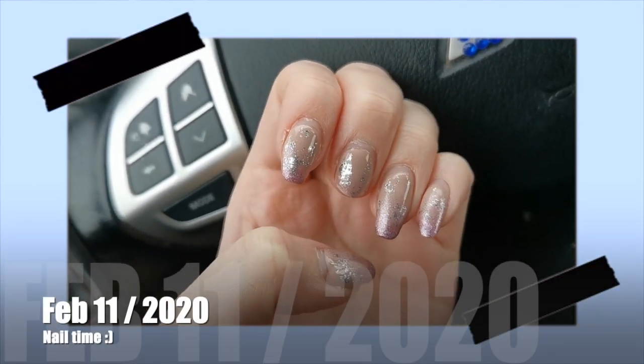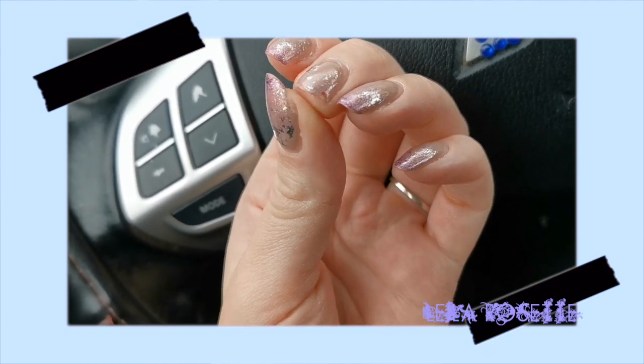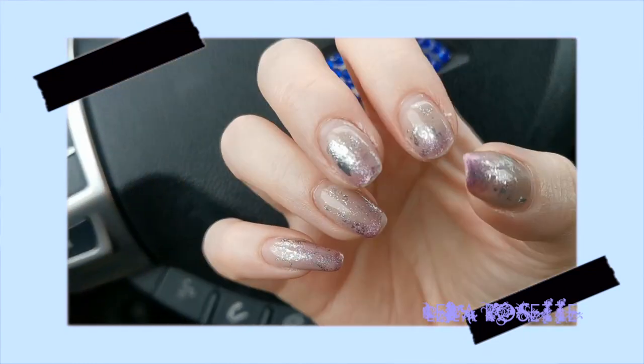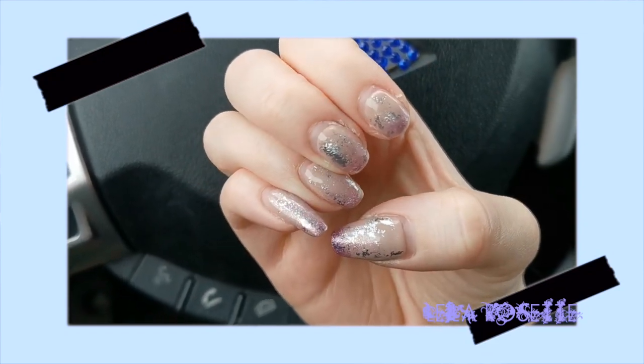Okay, guys, so we're at about 2.5 weeks. This is the before of my nails. As you can see, this one is broken. I just get shellacs. I don't even bother getting gel nails, but this one's broken. This one's broken. Yeah, they all look like crap. So this is the before.